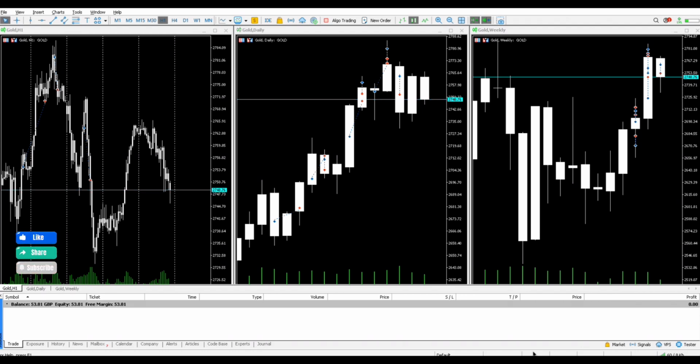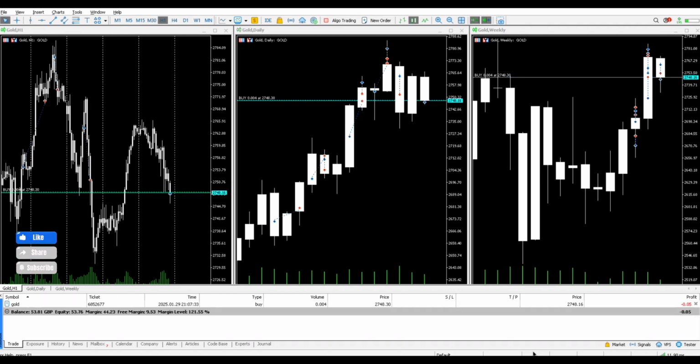I'm on my phone at the moment just because I prefer placing trades on my phone. So I'm going to put in a buy, lock that in. Right, so we got that all set up. Let me find a sensible place to put my stop. Let me see what's a good place to put my stop.